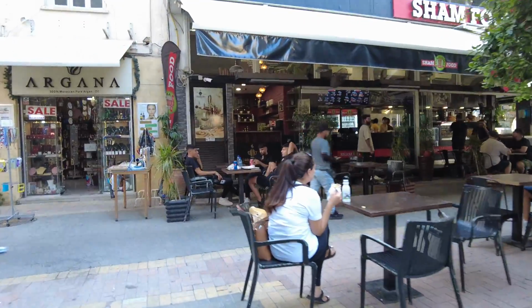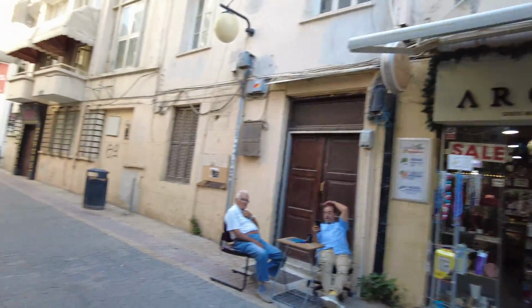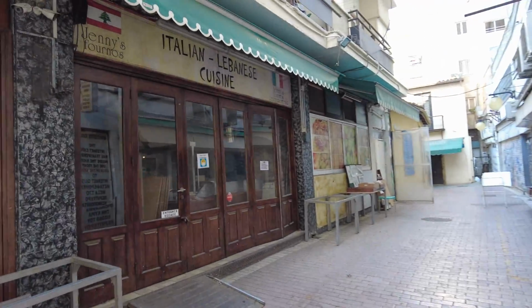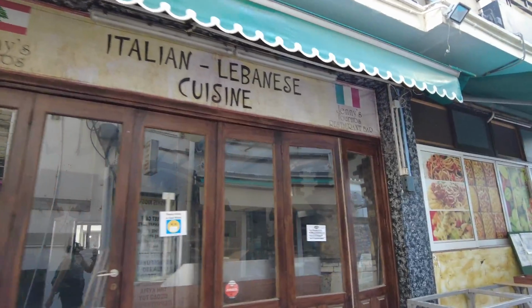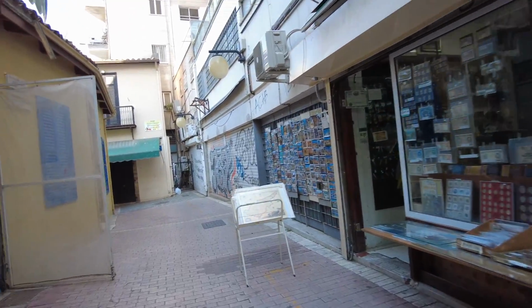Okay, this is not the street of my hotel. Let's see. Oh, this is Sham Food. It's a Syrian food place. I remember this street. Italian Lebanese cuisine, and it's closed. Right under my stay, there is a Lebanese restaurant, and it seems like it's a very lively and popular place.